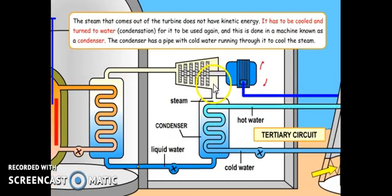The steam that comes out of the turbine doesn't have kinetic energy, so it has to be cooled and turned to water. It happens in the condenser. The condenser has a pipe with cold water running through it to cool the steam. And at the end we have liquid water that comes into the steam generator again, and after that again to the turbine, again water, and this is the secondary circuit.